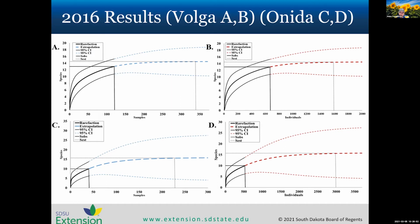If we go to our Oneida location down here, we observed 10 species, and it looks like we maybe could have gotten 16 if we would have sampled about 225 samples or 3,000 individuals. One of the issues here is if you look at these bars, the error bars get really large, so maybe there could be some more. So at the Oneida location, we could have maybe sampled a little bit more. However, as I mentioned, the Oneida location was about 3.5 hours away. And so that made it a little bit more difficult to get a lot of extra sampling in.